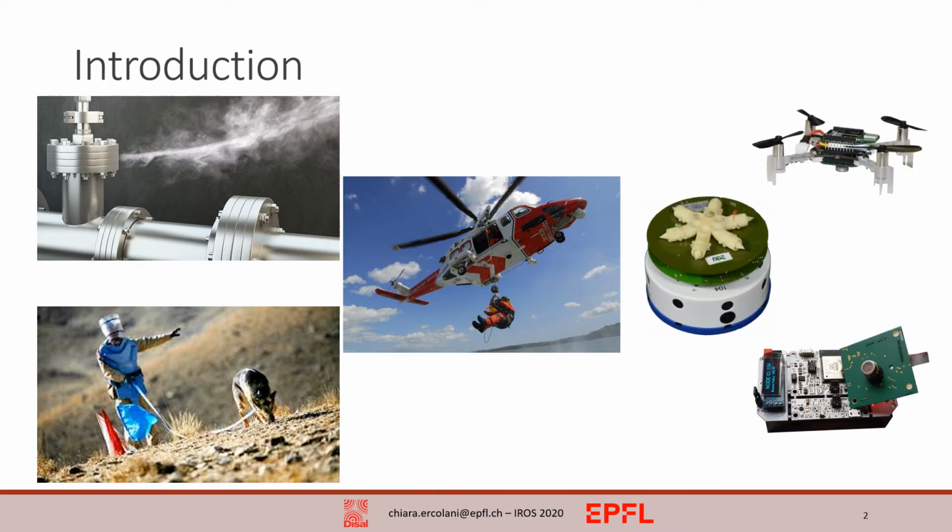The idea behind robotic olfaction is to give a wide variety of robotic platforms the capability of sensing odor particles in the air, in order to perform tasks such as odor source localization.